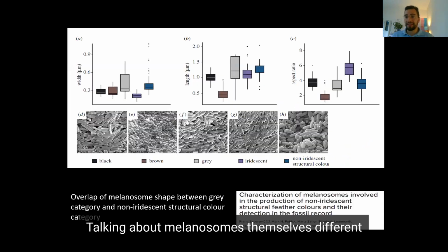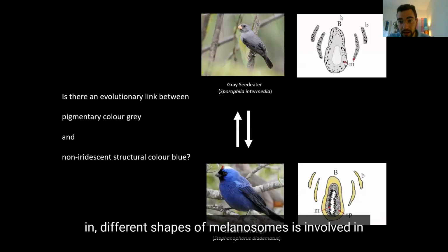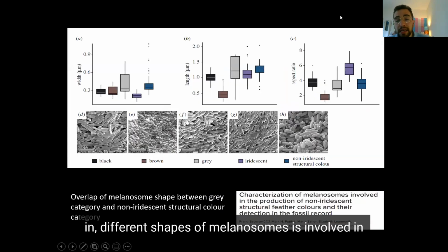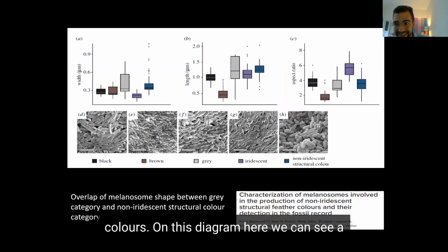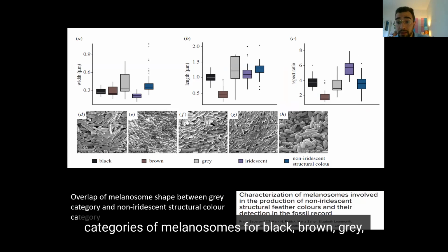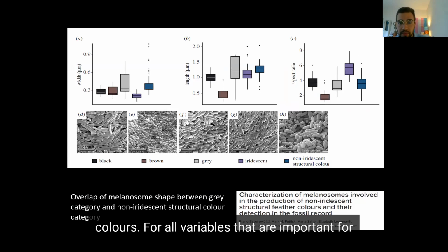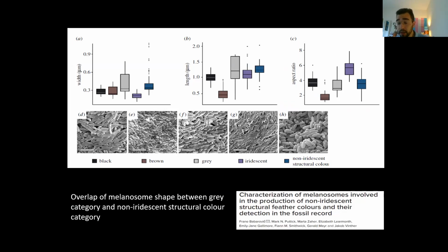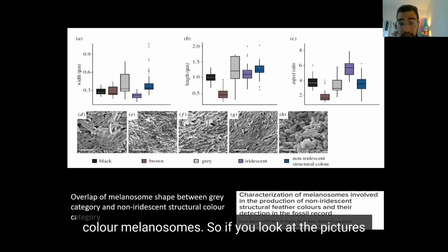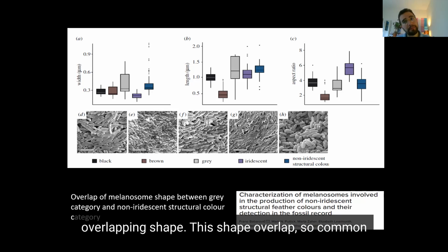Talking about melanosomes themselves, different shapes of melanosomes are involved in different colorations. So we have melanosomes whose shape is characteristic for certain feather colors. On this diagram here, we can see categories of melanosomes for black, brown, gray, iridescent, and finally, non-iridescent structural colors. For all variables that are important for their shape, we can see that gray melanosomes overlap in shape with non-iridescent structural color melanosomes. So if you look at the pictures, they are these big and quite bulky melanosomes, and they have overlapping shape.